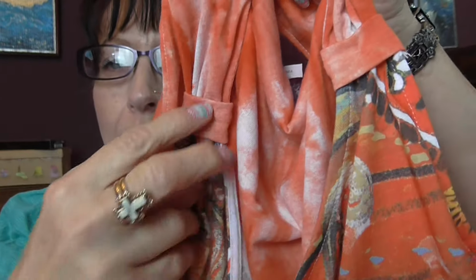This is from Per Una, so that's Marks and Spencer's, so that would have been expensive when it was bought new. It is in very good condition. It's not pulled out of shape at all anywhere. Oh, and it has these little cinched in parts on the front of the strap. And this was £3.49, so that's a good deal for something from Marks and Spencer's, because Marks and Spencer's is expensive for clothes. I will get it out.